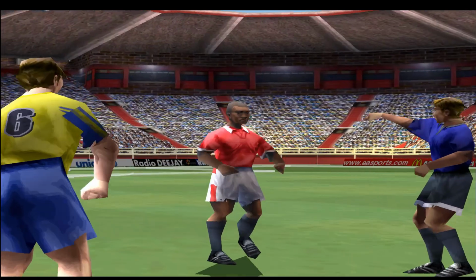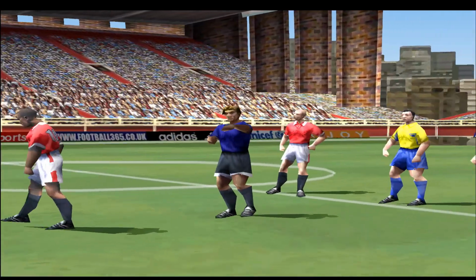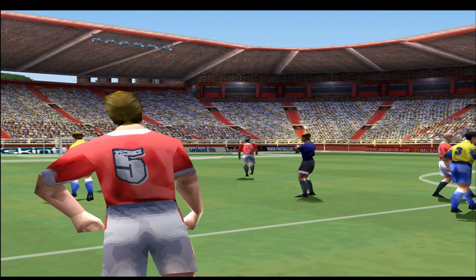My word, he flew in with the tackle there. The referee may well take action here. The referee, with a good view of the incident, deciding on a yellow card in the end.